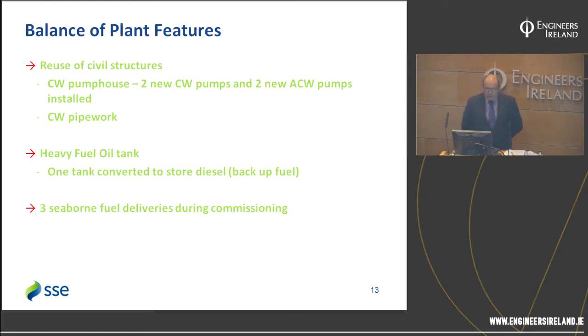We managed to do that, and we fully reused the cooling water inlet pipework system, which comes from an inlet structure located on the station jetty, which ducts to two subterranean pipes which come into the sumps in the cooling water pump house. So we reuse the intake structure in its entirety.